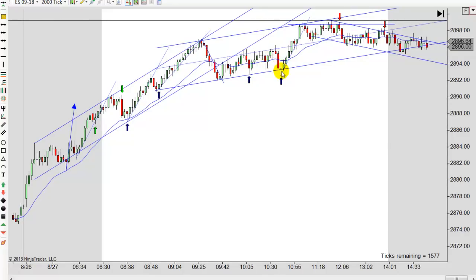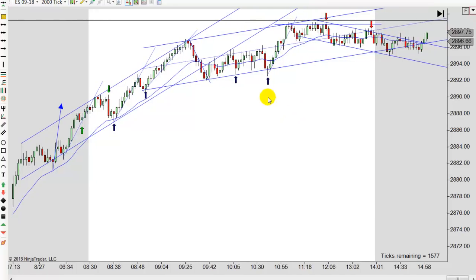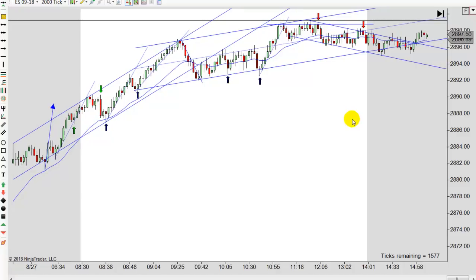Then we come back, and we get another bounce right off that key entry point, and it's a nice little bullish reversal. I like going long there. And it takes off this time, and it just creeps up that little short-term trend line until you get a break, and then a couple of legs up to a new high, and then it turns down.